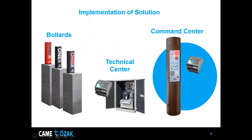In this case, we are using an external pump. Right here, we have the hydraulic pump. We have all the electronics, where we have the transformer to bring the voltage lower. We have the PLC, the computer that manages the rise and lowering of the bollards. And then we can also have the command center or the totem pole system.